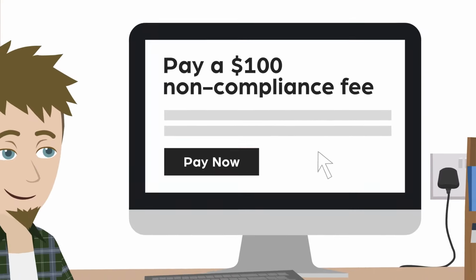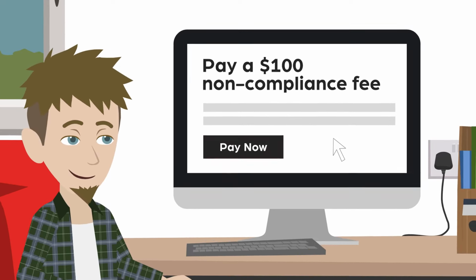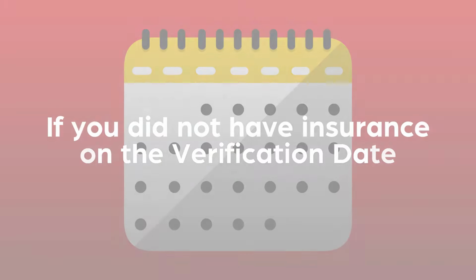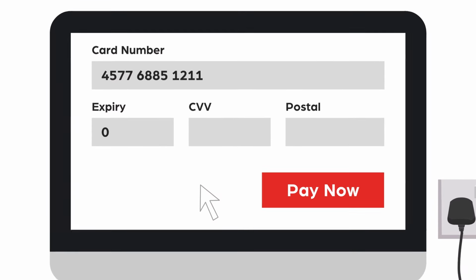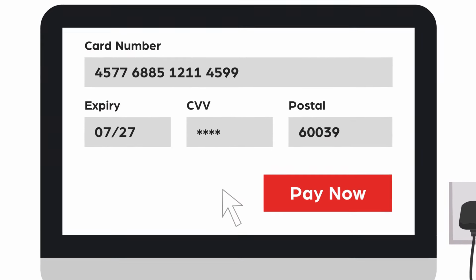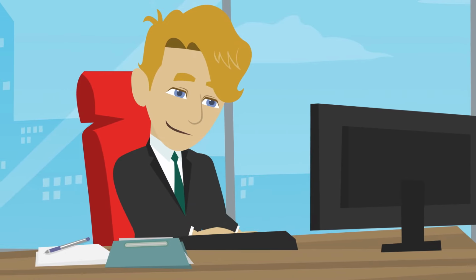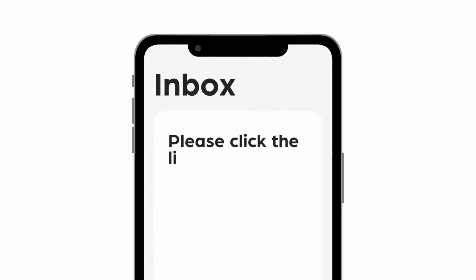Unfortunately, the state of Illinois will require you to pay a $100 non-compliance fee if you did not have insurance on the verification date. This fee can typically be paid online through the Illinois Secretary of State's website. Once your agent electronically transmits your insurance compliance, a link to make a payment directly to the Secretary of State will be sent via text message or email.